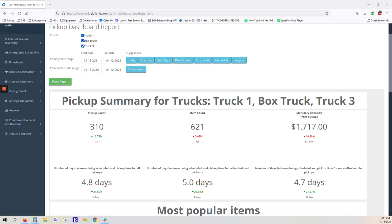Hello, and welcome to the Pickup Dashboard Report. This powerful report makes it easy to compare pickup statistics from one time period to the next.